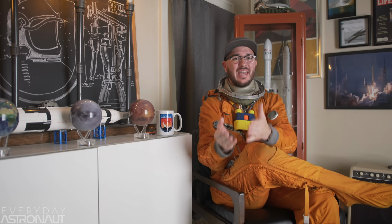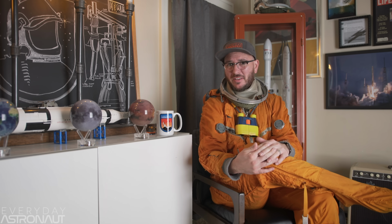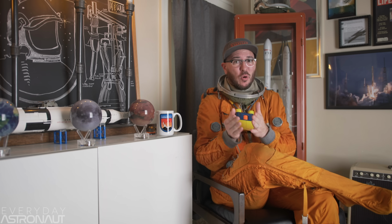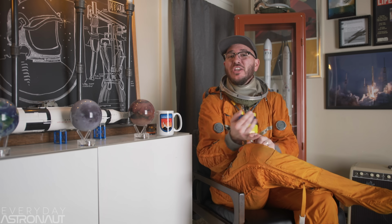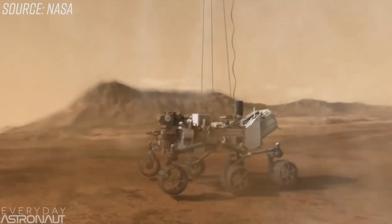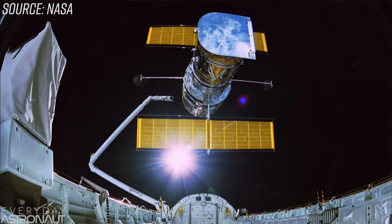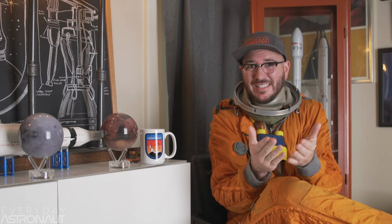The money put into the SLS and Orion program could do amazing things scientifically. With the annual budget currently poured into SLS, with each year, NASA could launch a Curiosity rover, or send another Cassini-class mission out to a gas giant, or even launch another Hubble Space Telescope. The universe is big. There's so much exploring to do. And that's what I think NASA's primary mission should be.